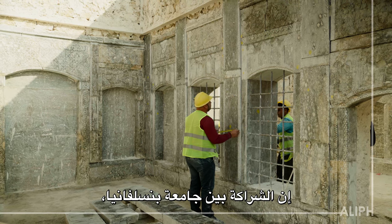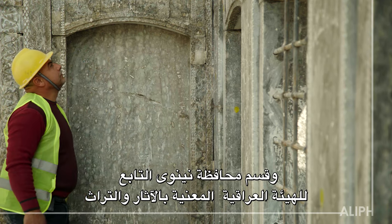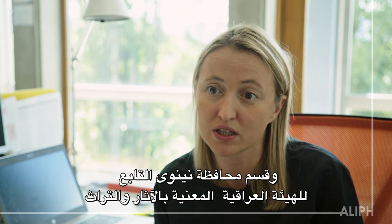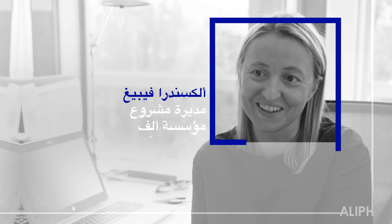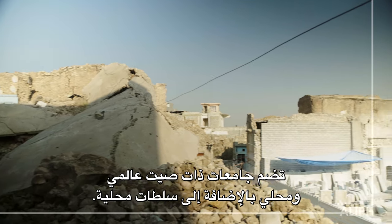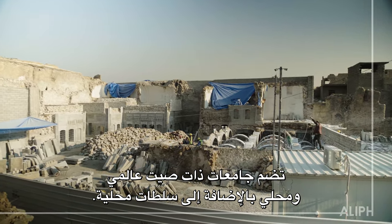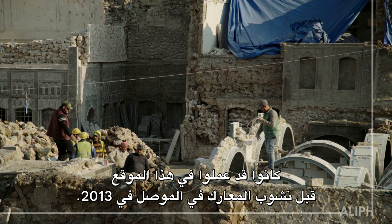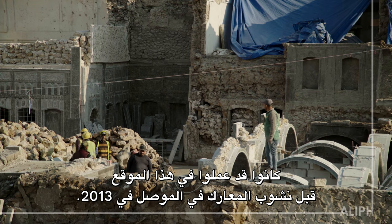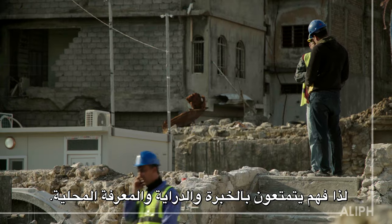The University of Pennsylvania with the Engineering Bureau of the Mosul University and the Nineveh Department of the Iraqi State Board of Antiquities and Heritage. This kind of solid international local university and local authority partnership is a very convincing and very solid partnership for us. They've already been working on this before the fighting in Mosul started around 2013. So they have all the experience, they have the know-how and the local knowledge.